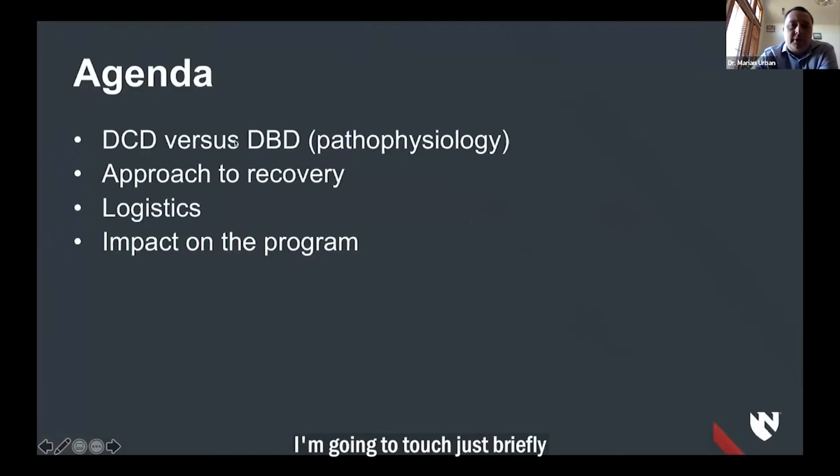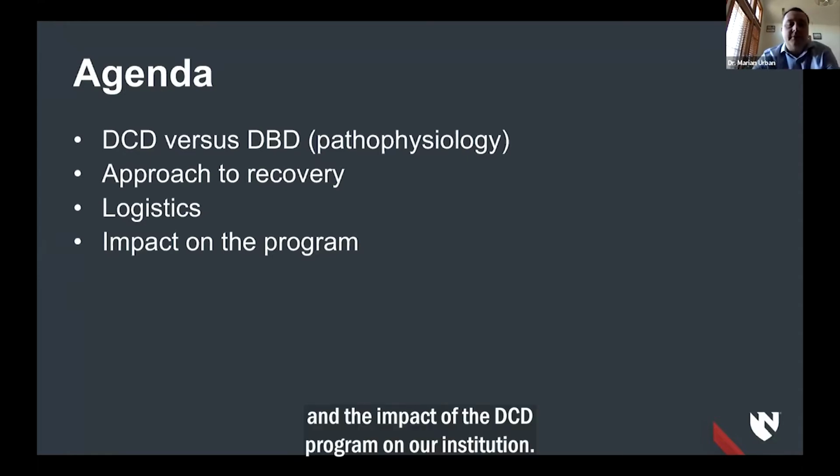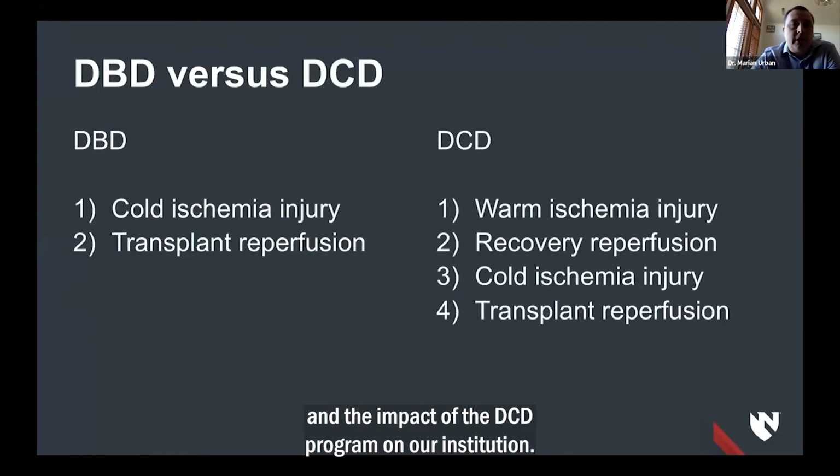I'm going to touch just briefly on the pathophysiology of how DCD hearts are different from DBD. And most of my talk will be about the logistics of the distant NRP recovery and the impact of the DCD program on our institution.